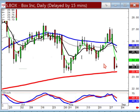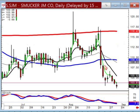We did the same thing on Smuckers, where we had the bearish reversal. We covered the short position right in here because look how far away we are from the T-line, and it bounced up a little bit. When it came back down through here, we could get ready to go short because now what would we have?